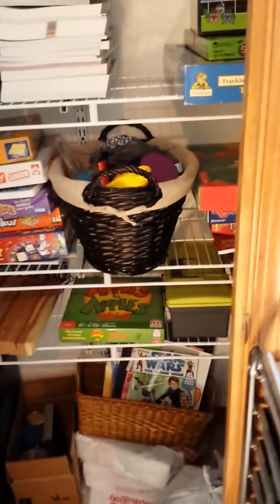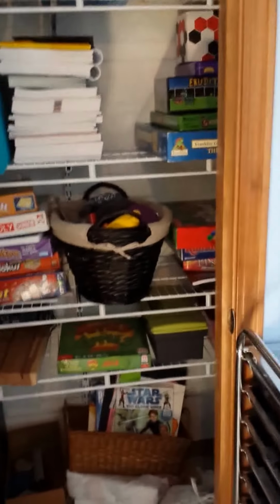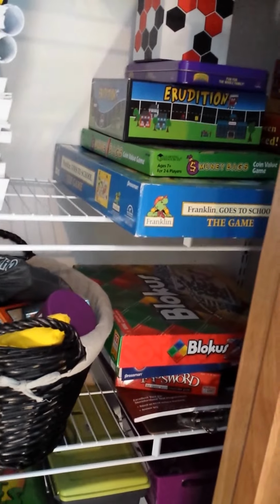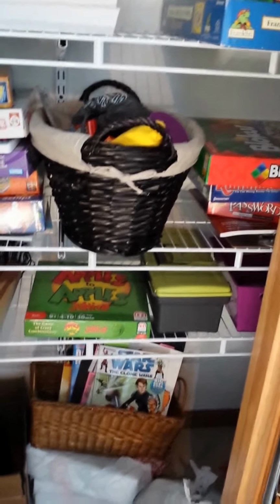Okay, here is our closet, and I will just warn you, this is chaos, but it's working great for us. So here is all of our extra stuff. We don't get in here every day, but if we need stuff, here it is. Most of our learning games are in here. We really have enjoyed Erudition. We've just gotten some new games. I don't know if it's bright enough to show you back here, but these are most of our education games, and then we have about this many just fun games downstairs too that we don't always use for school.